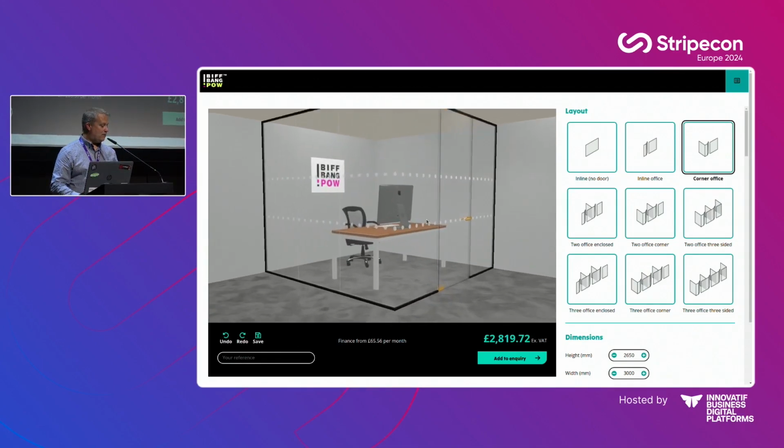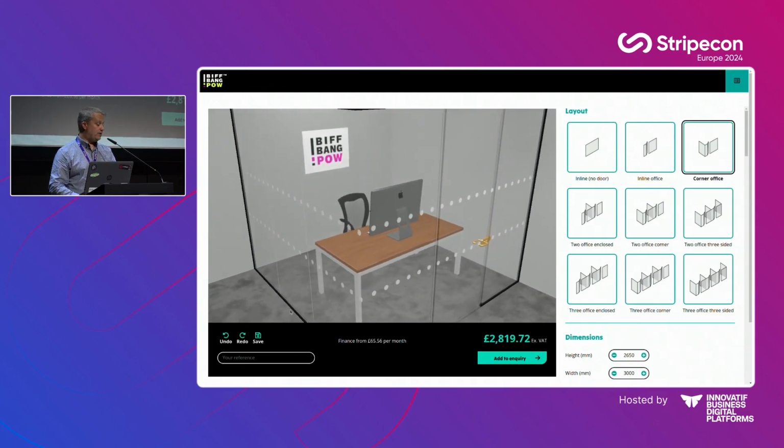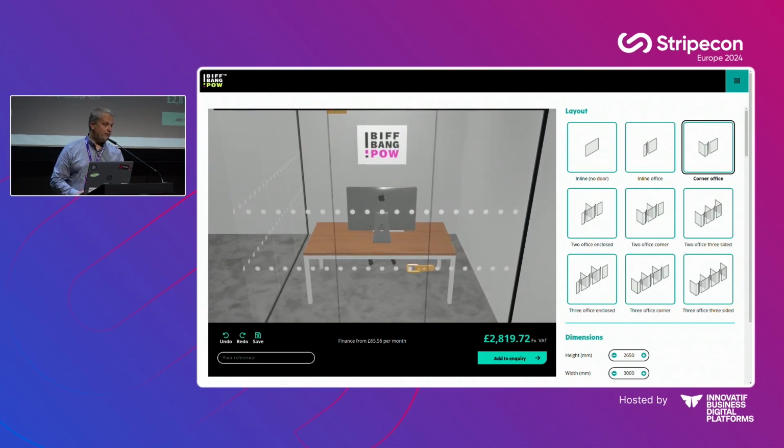But you can orbit in and out, you can move in and out, and you'll see this is all ThreeJS. This is ThreeJS doing its stuff. If you look at the light reflections working on the machine, it's all relatively smooth. I've lost my mouse, there we go.